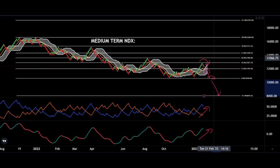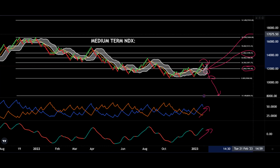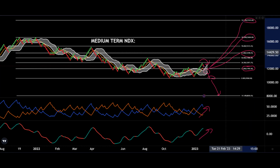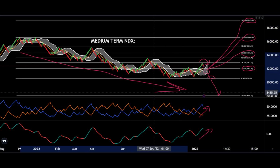And to the upside, if we can get a bounce from here, it doesn't want to go below this Fibonacci line, about 12,000 area, then you could be talking 14.3, 14.5, then up to those highs of 16,500 area, and in dream world, 19,000.